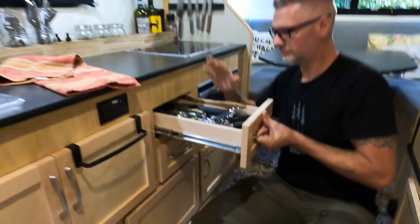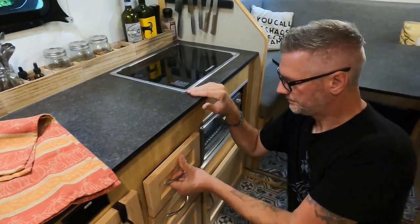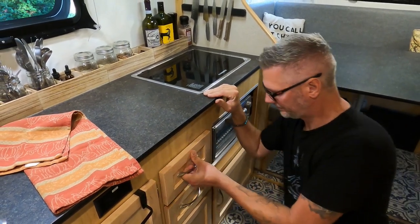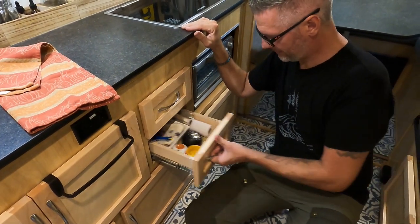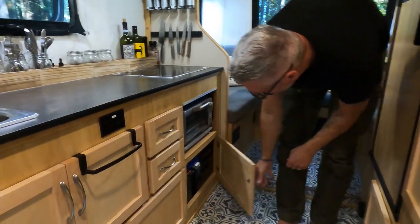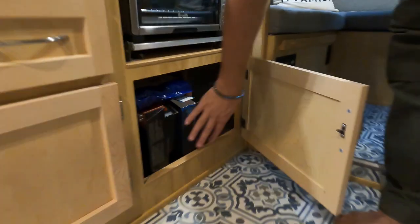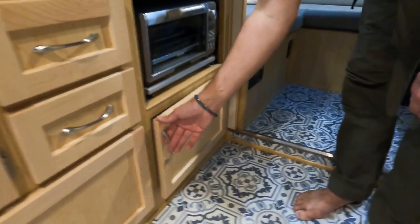Drawers. That's your cooking utensil drawer that we have here, and they go all the way out. So lots of space all the way, and these are very solid. More storage. Here's our cold storage, or the coffee. Oh, the coffee cups. Very, very important.